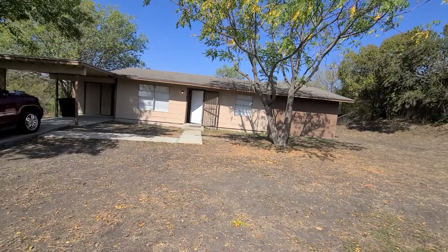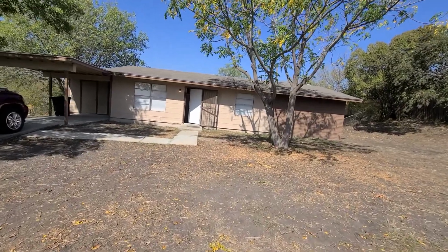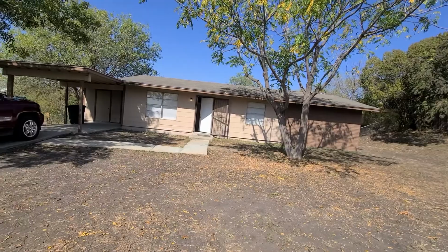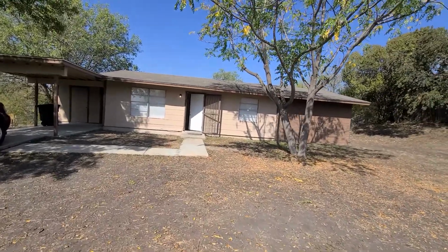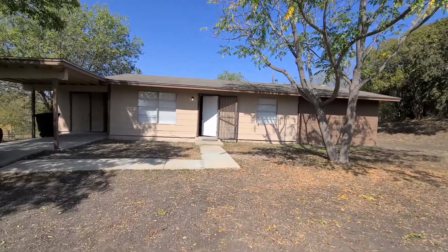All right, we're at 127 Pleasant Valley. This is Rick De La Fuente, and this is the completion of the repairs here at 127 Pleasant Valley.